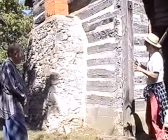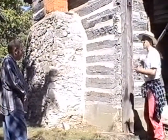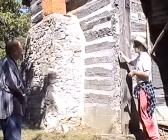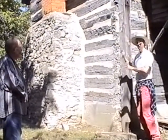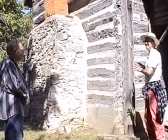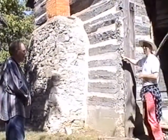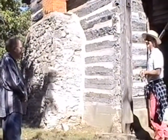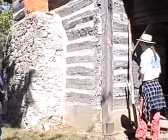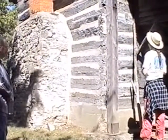I've actually seen a couple of cabins over the years that burned, and they actually cut the charred part off, and the logs were still perfectly fine on the inside. So you can actually take a burned building and restore it back to what it was. You'd lose a little bit on the inside and the outside, but these old oak timbers are so tough. They can take a lot.